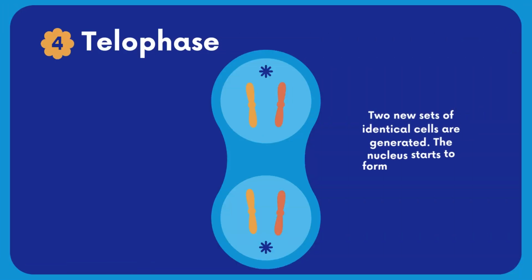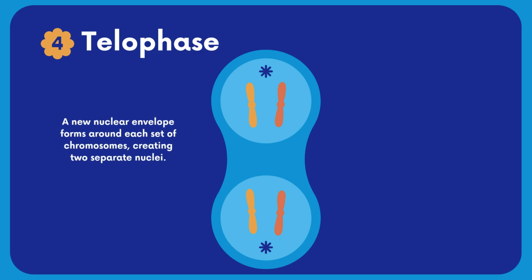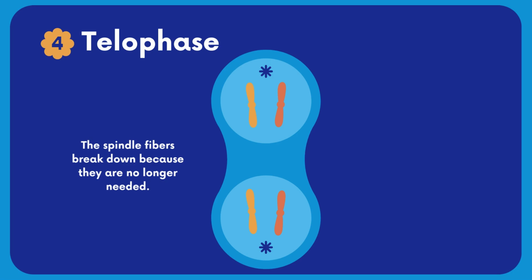Finally, we reach telophase, the last stage of mitosis. Telophase is the final step in nuclear division. It officially creates two separate nuclei, meaning the division process is almost complete. A nuclear envelope forms around each set of chromosomes, creating two separate nuclei. The chromosomes loosen back into chromatin, returning to their relaxed state. The spindle fibers break down because they're no longer needed.